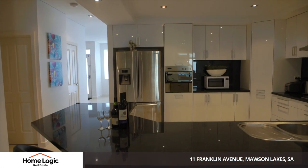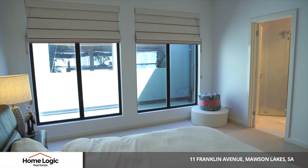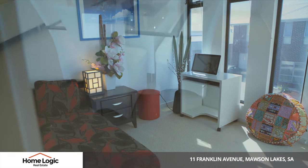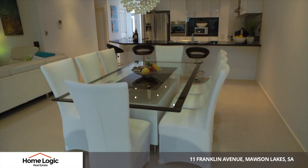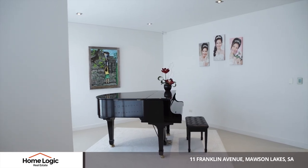With full use of luxury amenities, including security system and central ducted vacuum system, then relax and cool down with your ducted reverse cycle air conditioning zoned for different areas. This home will make you feel like you're on holidays all year round.